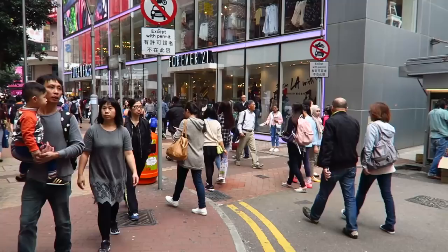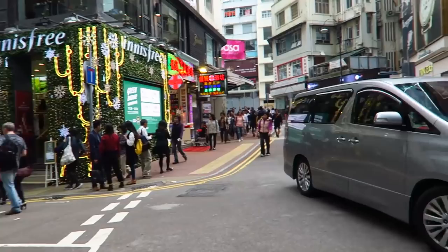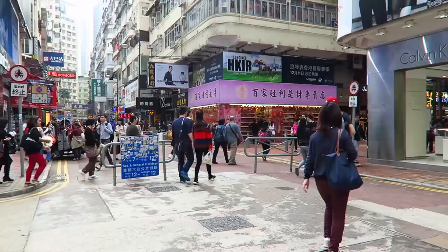If antiques aren't really your thing and you're looking for something a bit more modern, Causeway Bay is full of malls, department stores, and fashion boutiques.